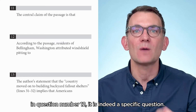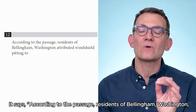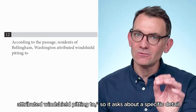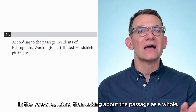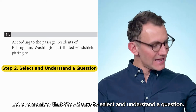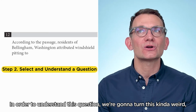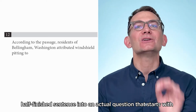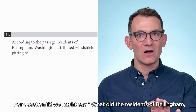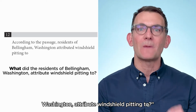And we notice in question number 12, it is indeed a specific question. It says, according to the passage, residents of Bellingham, Washington, attributed windshield pitting to. So it asks about a specific detail in the passage rather than asking about the passage as a whole. And let's remember that step 2 says select and understand a question. So in order to understand this question, we're going to turn this kind of weird, half-finished sentence into an actual question that starts with a what, a why, or even a how. So for question 12, we might say, what did the residents of Bellingham, Washington attribute windshield pitting to?